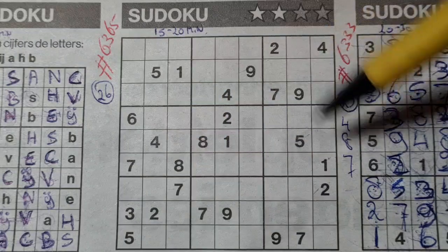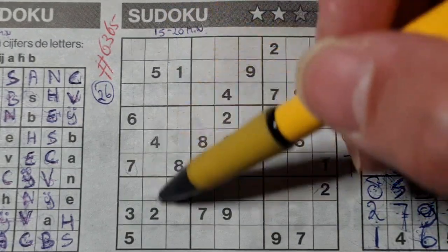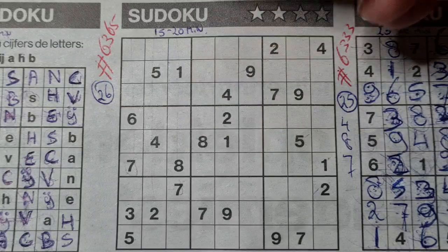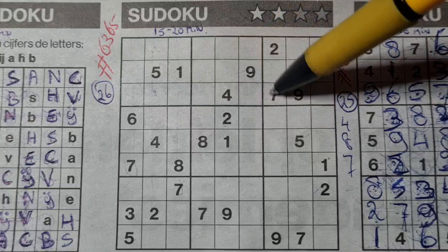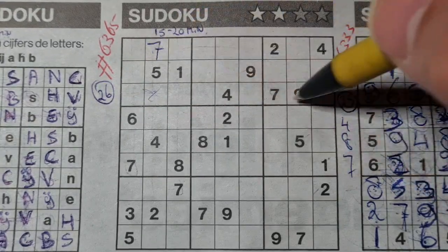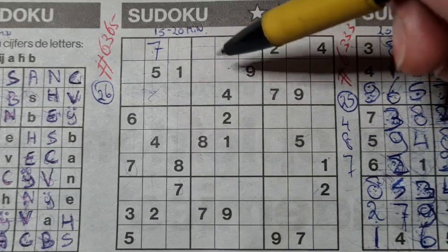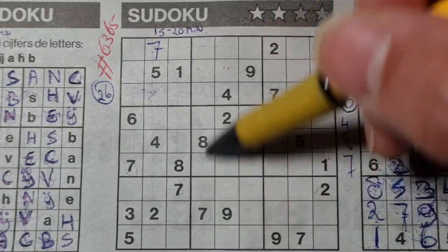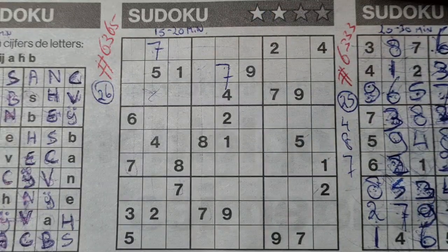With 4, 7. Let me start with 7. 7 in the first column, 7 in the third column. So in the column between, the only 2 places left for the 7 should be here or there. We see a 7 in the third row, so no 7 there. 7 should be there. 7 in the first row, 7 in the third row. So in the row between, the only 2 places left for the 7 should be here or there. We see a 7 in this column, so no 7 there. 7 should be there.